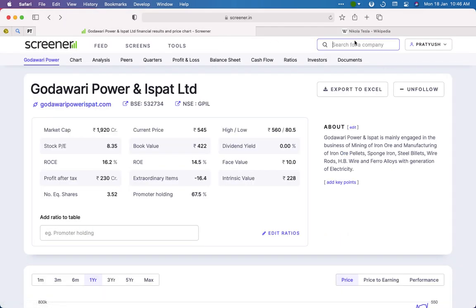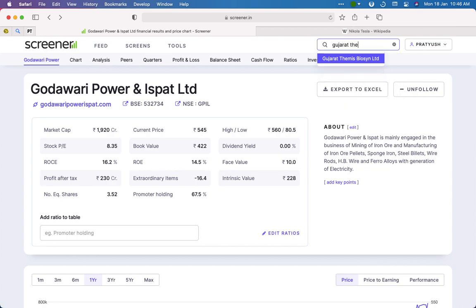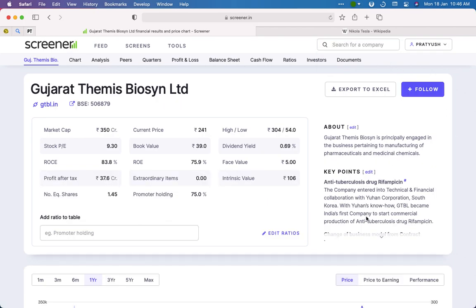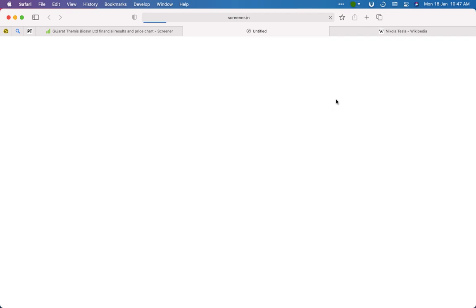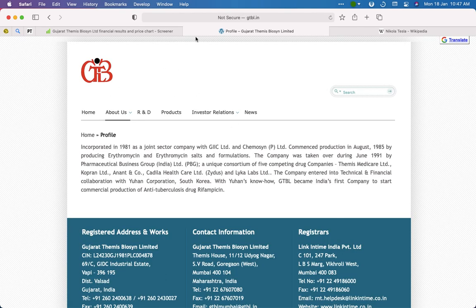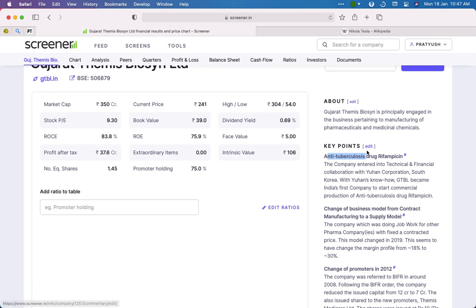If we go and see some companies, for example Gujarat Themis, we have organized all the key points with a title and then the rest of the paragraph. And here we have got all the sources. So if we are saying anti-tuberculosis drug, that reference is also maintained, and we can click on that reference and go to the original source from where this was taken. Keeping this structure will ensure that we have a uniform structure throughout the website. And how can we do it?